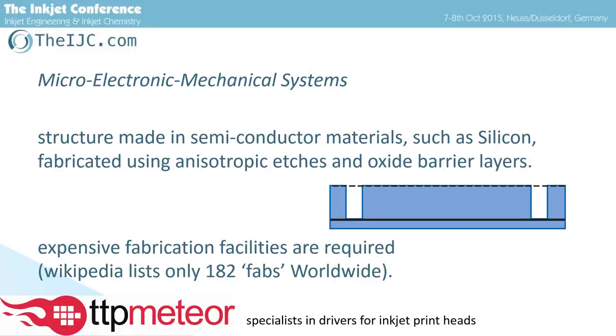So very quickly, an explanation of what I think of as a MEMS printhead as compared with a non-MEMS printhead. MEMS is microelectronic mechanical systems, and what I think of is primarily silicon MEMS, in other words a structure made by the same industry as would normally create silicon microelectronics. Primarily, the components I'm thinking of are silicon, and then the anisotropic etch methods and the silicon oxide barriers and so on that are used.